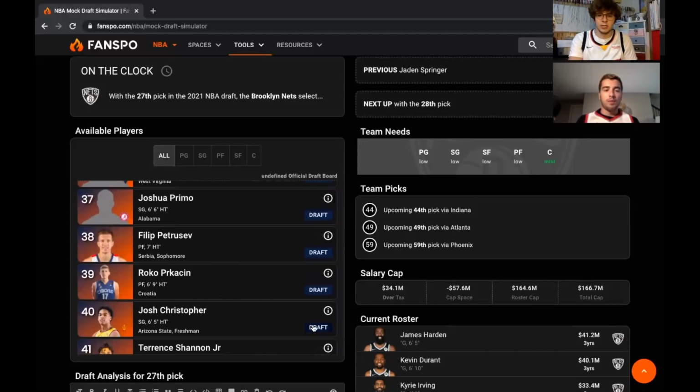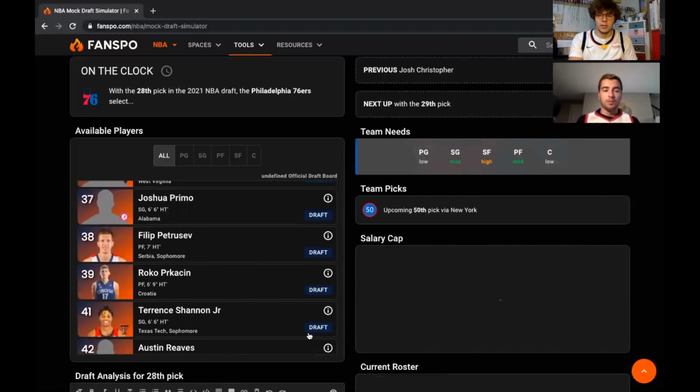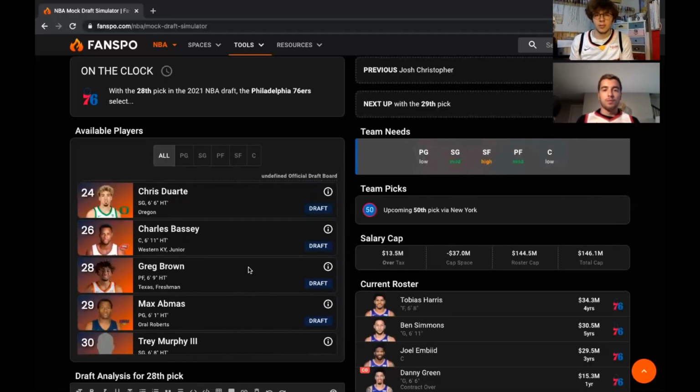And that'll be Josh Christopher here out of Arizona State. He really struggled from 3, shot only 29% for the Sun Devils, but he is someone who I really, really like as a half-court creator. I think he's going to be the Kevin Porter Jr. from this class. Very, very dynamic with the ball in his hands, can get north-south very easily, and he's got real creation potential. It just is a matter of if he's going to start hitting those shots or not. Give him a little bit of time in the G League, and I think he does develop into a very nice player.